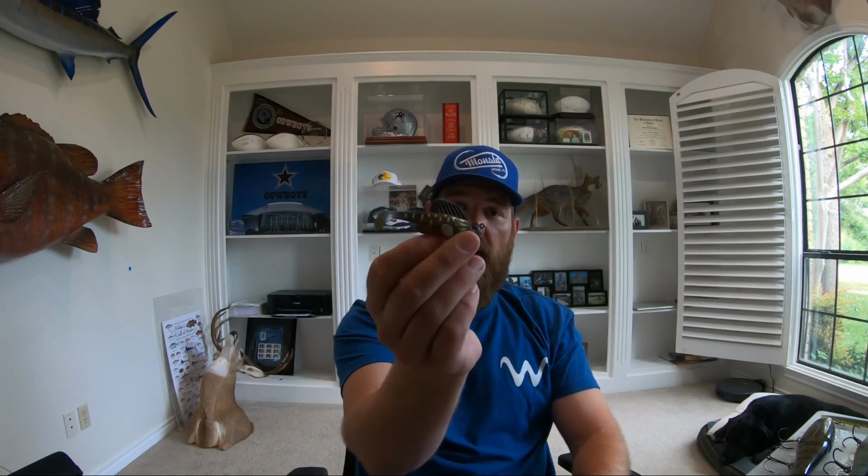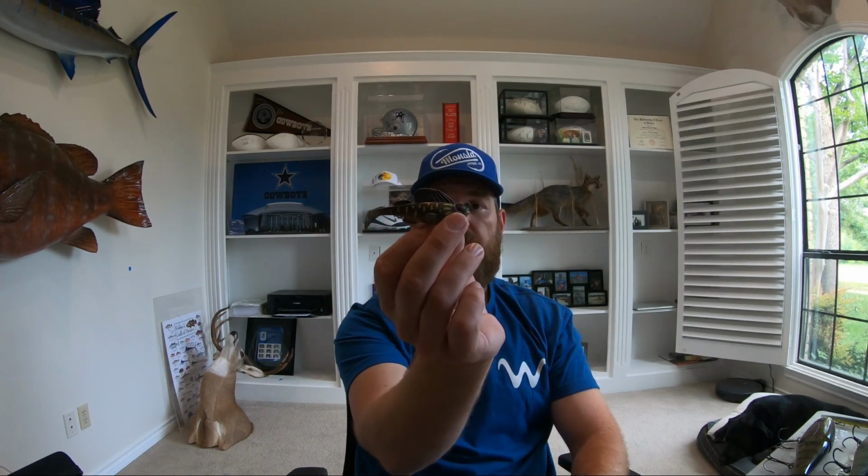So now let's talk about bait number 3. Now this is one that I found semi on accident. I picked it up intentionally knowing I was going to be around some bedfish, but I thought I was going to be swimming it over them or just swimming the bait and kind of fan casting. But that's this Megabass Dark Sleeper.